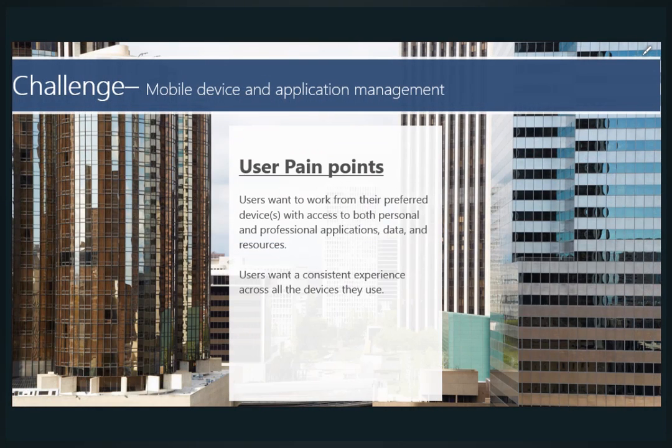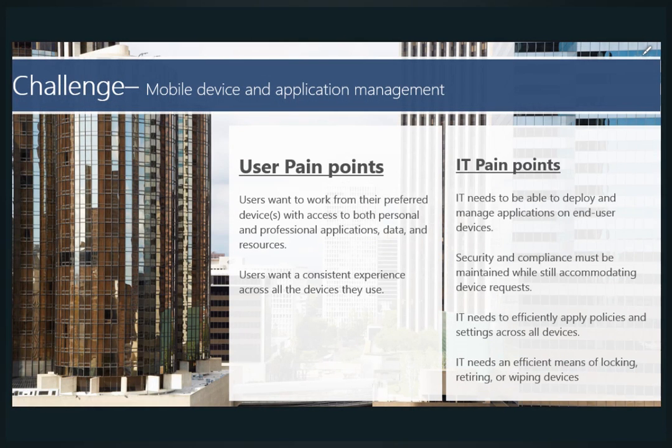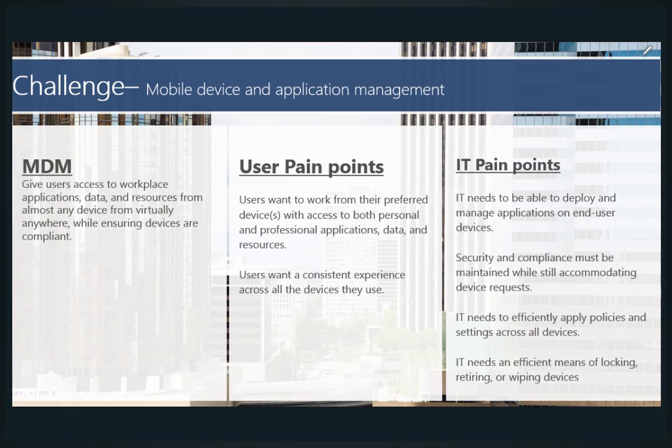So what are the challenges? Once again, the user pain points. We want to be able to use our personal devices to access information, but we also want a consistent experience. On the IT side, we need to be able to deploy and manage applications on those devices, whether they're owned by the company or not. We are definitely concerned about security and compliance, and we need an efficient way of locking or retiring those devices, or removing those devices if required, depending on where an employee is in our life cycle, or maybe if the device is stolen or something like that. So with Windows Intune mobile device management, we can manage all of this, giving access to the applications, the data, and the resources from pretty much any device from any location.